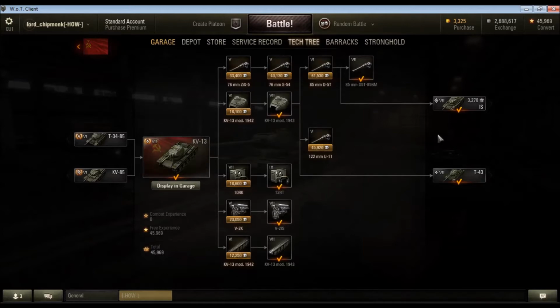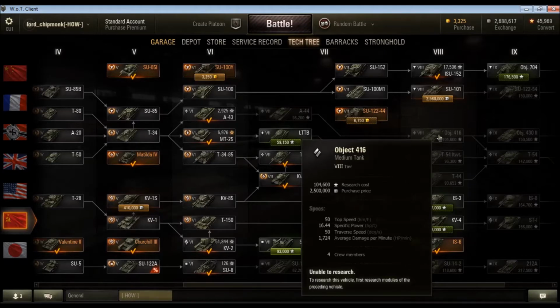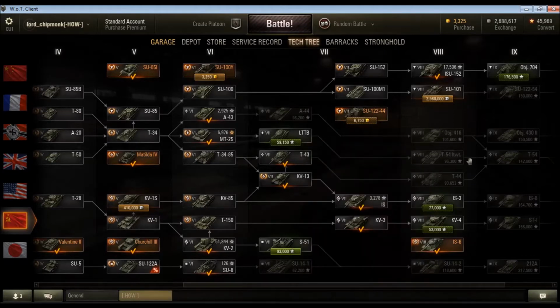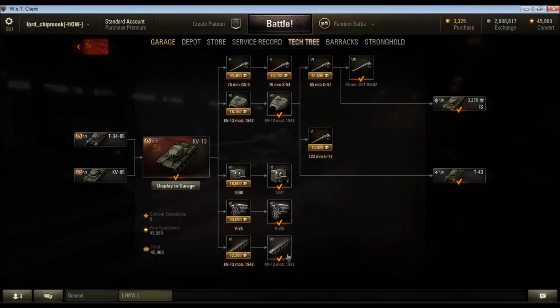And so that might be an incentive to do it, but really the KV-13 is one of those tanks that you play for its own sake. You're not playing to go anywhere in the tech tree, because it doesn't lead anywhere in the tech tree, and as a result, I think you don't see it very much. Anyway, what about the grind on the KV-13 itself?